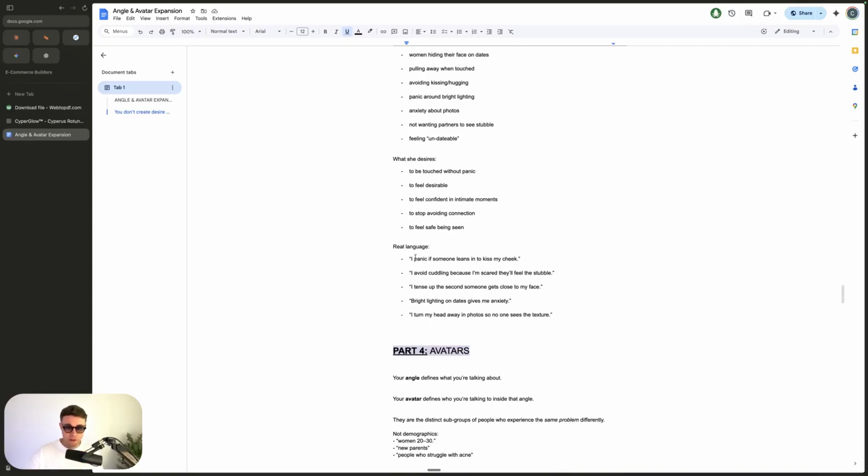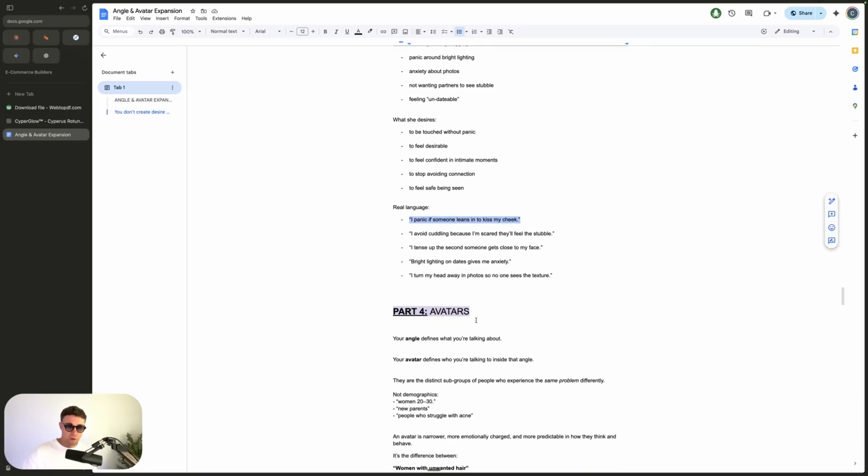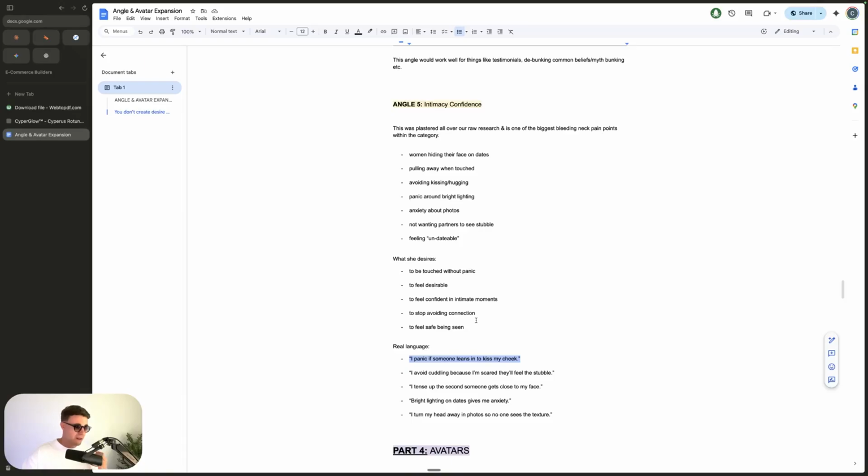Let's look for an example. Even something like this, which is pulled from our raw research: "I panic if someone leans in to kiss my cheek." Even just having that could be a hook, for example. Having that one sentence in there could be an instant trust builder between the ad and the customer. Wow, that's me.